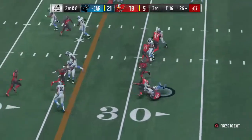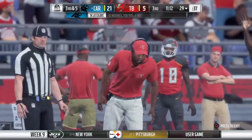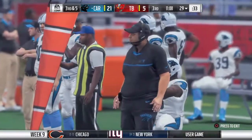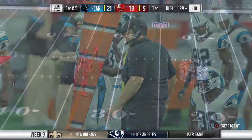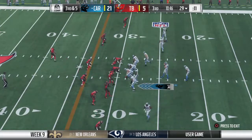Now a handoff here to his running back. He takes this for 3 to the 29. Third quarter and you've got the lead, you're not ready to go into that 4-minute offense to close the game out, but a running game can really benefit your team right now. The Panthers on third down, just 1 for 3 thus far. This will be 3rd and 5.